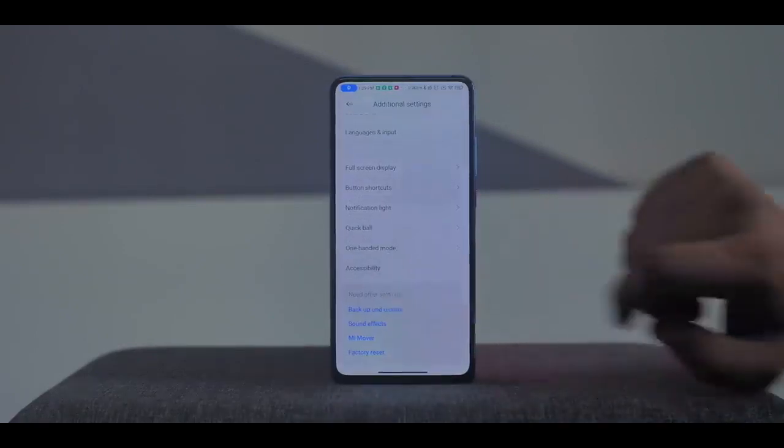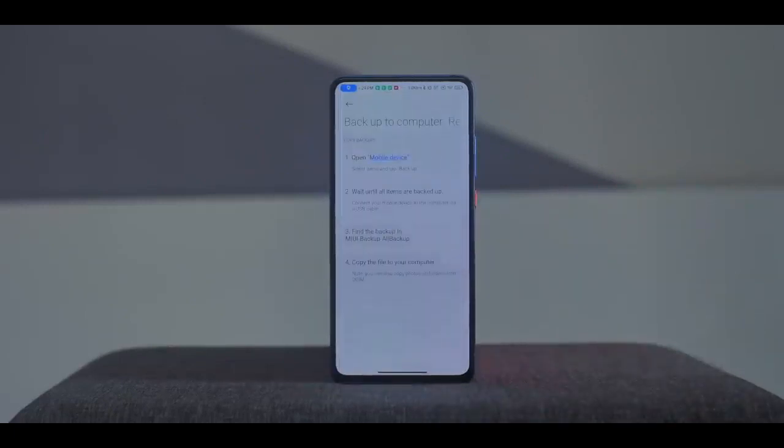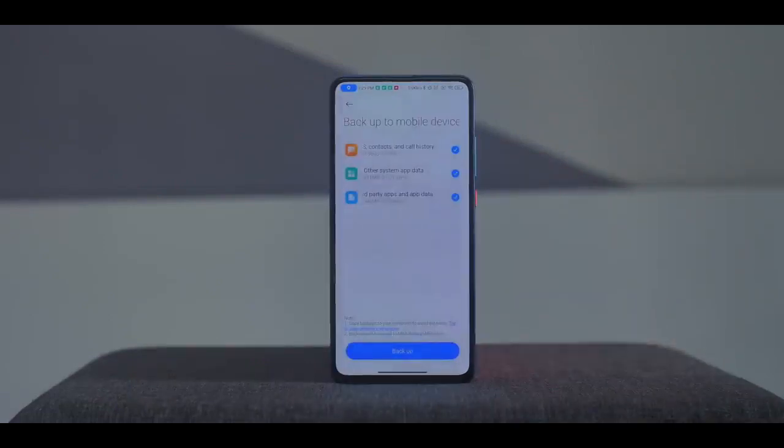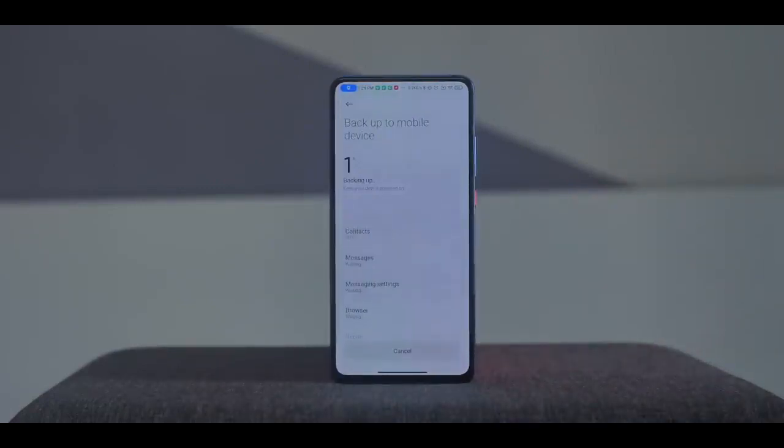Another important feature in MIUI 12 is the ability to backup things via a computer. It's pretty simple. You can just use this option to backup your call logs, messages, apps, and app data, including third-party app data. And once this is done, a backup file will be created, which you can just copy to your PC. And when you want to restore it, you can just connect your phone to the PC and copy the backup folder and just restore all the data. This works fine, but I'm not sure why it does not backup the DCIM folder.